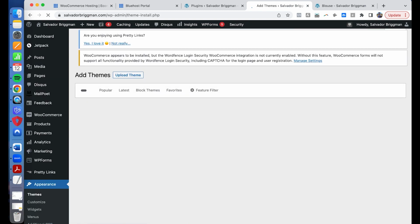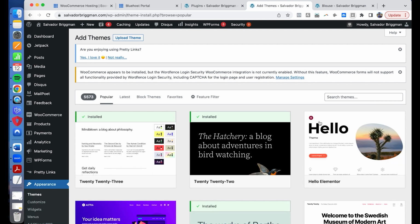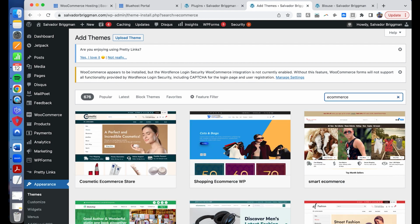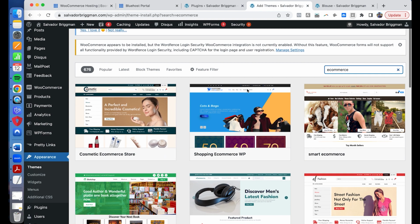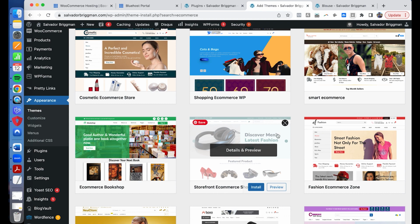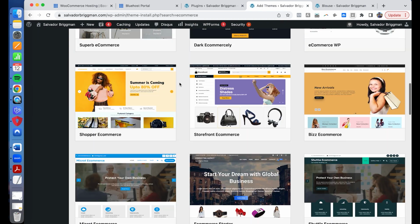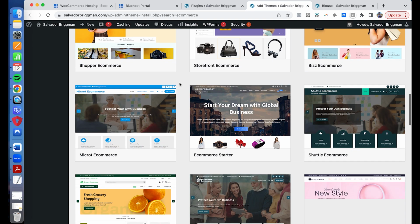First of all, we could search or we could upload a theme if we already have one that we like. There are some great options out there. Let's just say we search for e-commerce. In a matter of seconds, you don't have to hire a designer. You don't got to hire someone to come up with these for you. Look at this. We already got a cosmetic store, which we can actually customize. You got another shopping store, ones for electronics, a bookstore, right? These are so easy to customize to the look and the feel you would like.